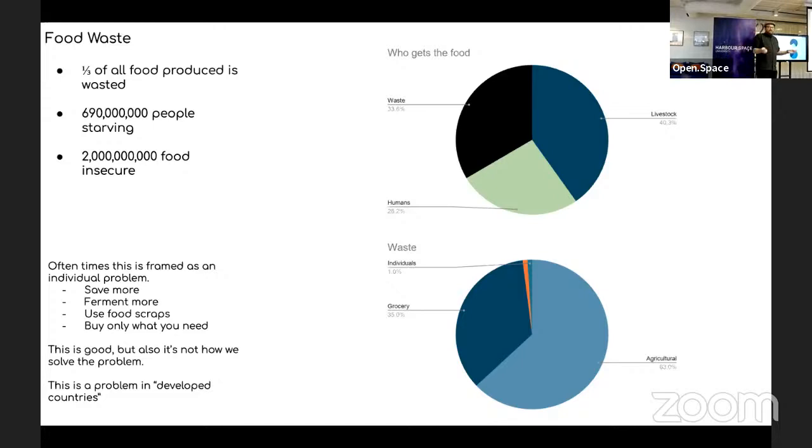It's very nice, if you want to reduce food waste at your house, you should. It's wonderful and it's rewarding. Fermenting things is a lot of fun. But if you don't answer the agricultural question, no. So you can see here the individual waste, mostly agriculture, mostly grocery stores, because if they cannot sell it or if it goes past the sell-by date, they will throw it away and that kind of thing.